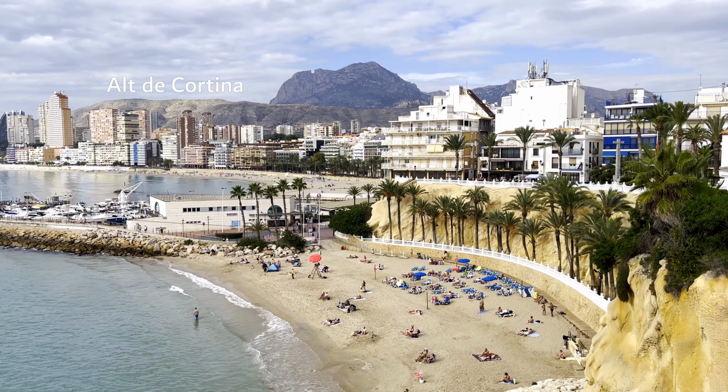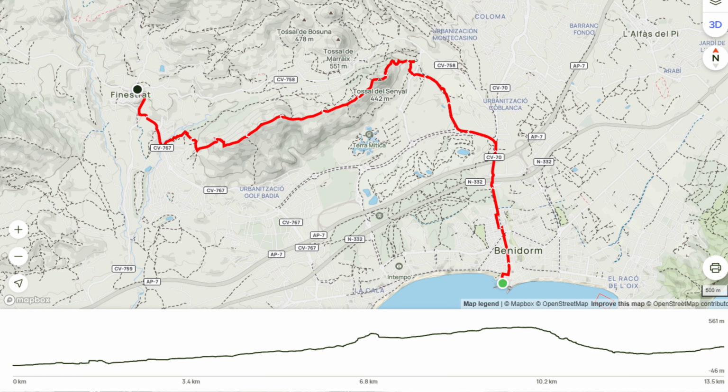We're going to be climbing over a hill called the Cortina, and it's not a big hill, it's about 500 meters, so a nice warm up into the walk before bigger climbing days tomorrow. But I'm really looking forward to getting going, really looking forward to getting out into the countryside. So I'm going to get on and I'll catch up with you later.